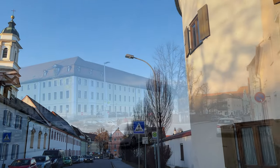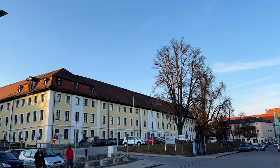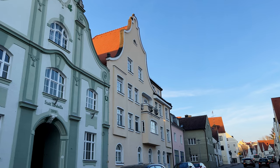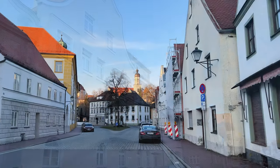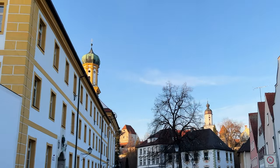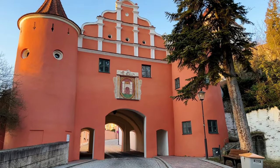The building on the left is the Landratsamt, the administrative district office, and it was built in 1886 and used to be an army base. Shall we have a little look around at the beautiful historical buildings surrounding the castle where people live and work today? Let's go through the Oberes Tor, the upper gate, built in 1541.